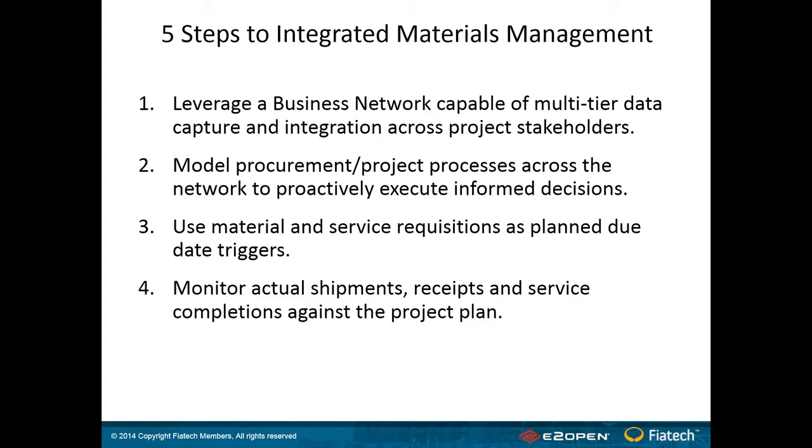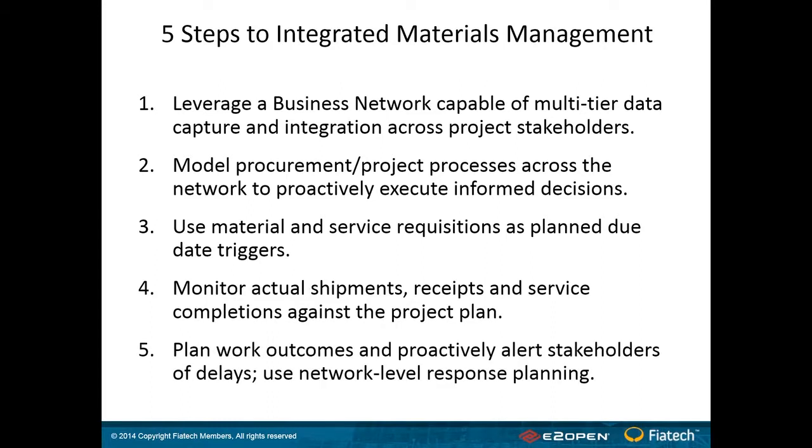And then we'll monitor those actual shipments, the receipts, and service completions against our project plan. And then lastly, we're going to plan our work outcomes and then proactively alert stakeholders when there are delays or problems that occur. Then we can use network-level response planning. So we know the problem. We know what the magnitude of the problem is. We can then model the network supply that is available and move supply around, maybe even between projects, in order to satisfy that demand. And in that way, we'll be able to keep the project on track and on schedule.